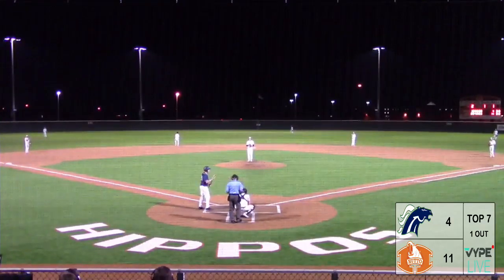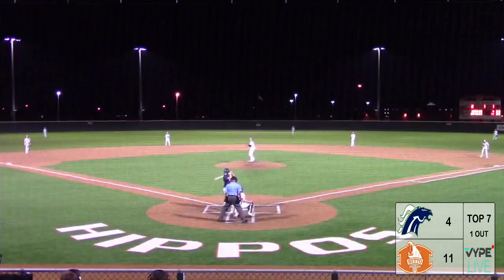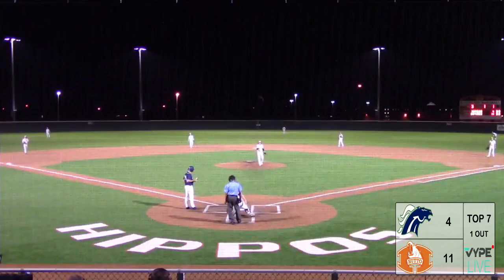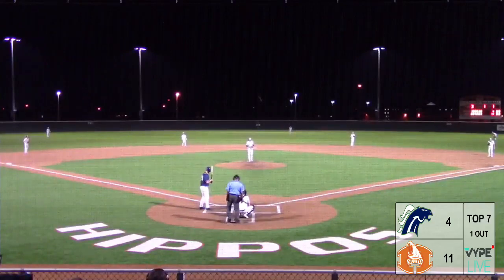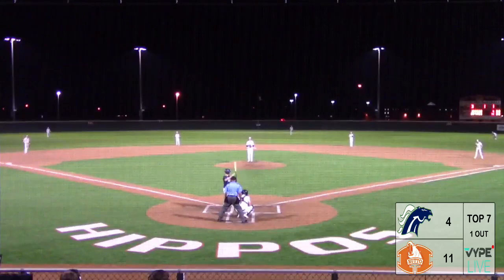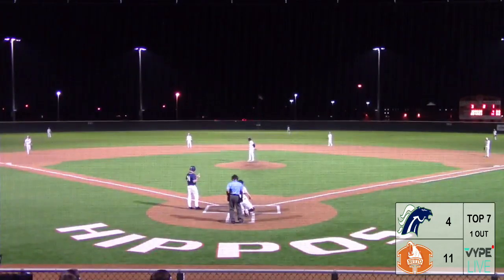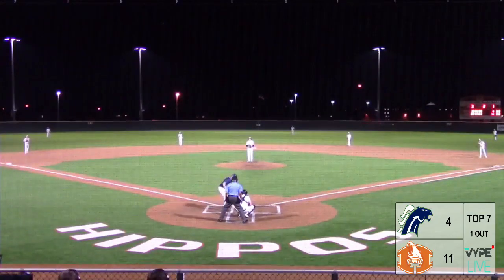That next pitch in there was a called strike. Two balls, one strike to the hitter Collins. Two-one pitch misses just a little bit outside. Ball three. Next pitch, fastball catches the corner, called strike two. So full count now to Collins with one out. He'll be followed by catcher Baileus.